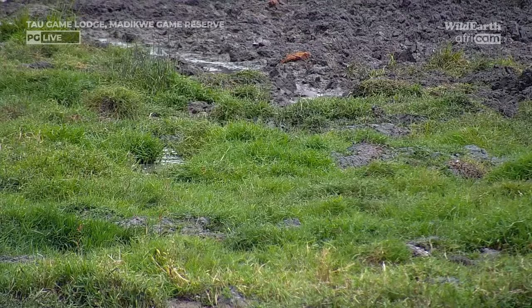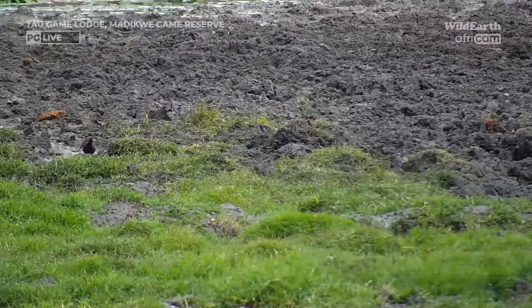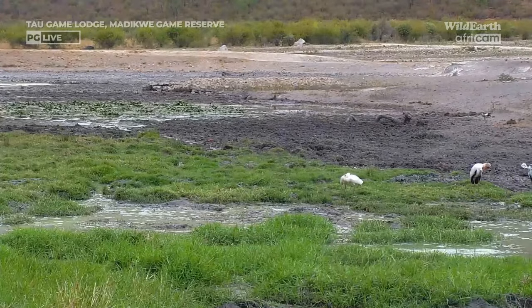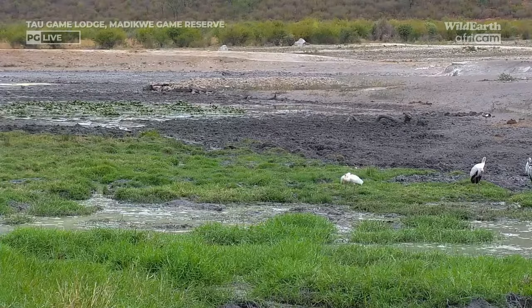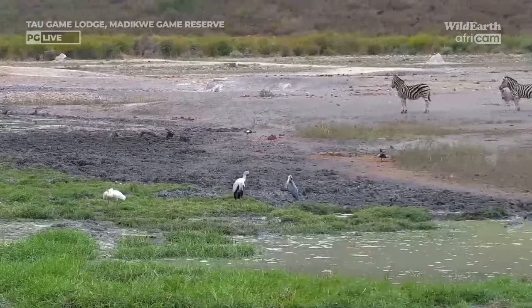Now you can see quite a bit of movement, lots of water birds in there, eating a bit of greenery, looking for crustaceans, little life forms in the water. This is rapidly becoming quite a treacherous place for the local wildlife though. Heard a movement in the water. I wonder if that was a crocodile or a fish. But yeah, treacherous in the sense that this mud is getting pretty thick, and the water available is kind of shrinking and shrinking.